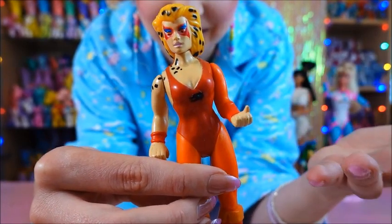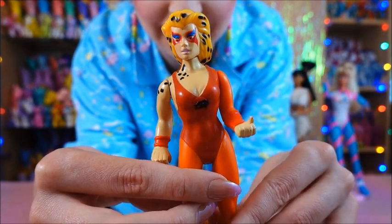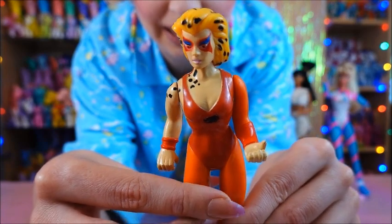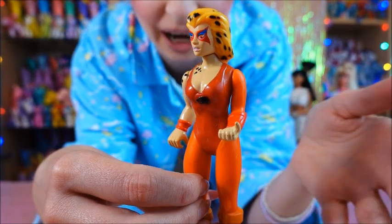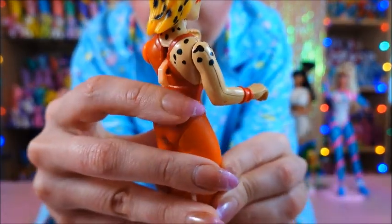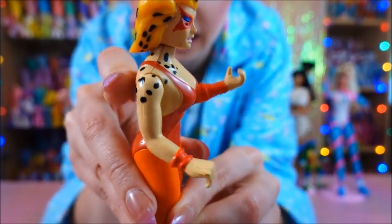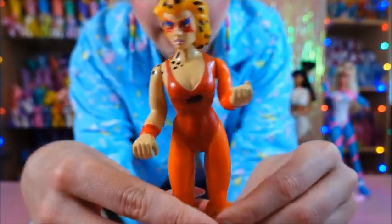I at first found the female characters. The first female Masters of the Universe characters I found were Teela and Evil-Lyn. And now for Thundercats, the first I found is Cheetara, which is very cool. She has this lever here, and when you pull it, you can move the arms up and down. She is missing her accessory. I think she came with a big staff.